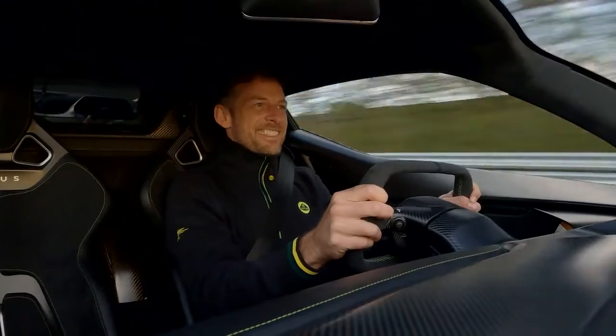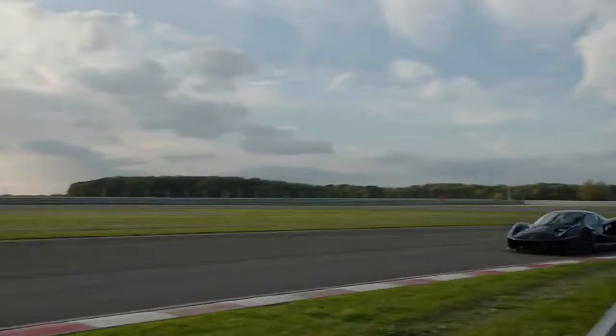What about customer deliveries? Well, it's happening. We're making the first cars. It's well known that Jenson Button has ordered a car, and he was at Hethel just recently, finalising his spec and driving the car. And the feedback we got from him was, he said it's sensational. Exciting stuff, Matt.